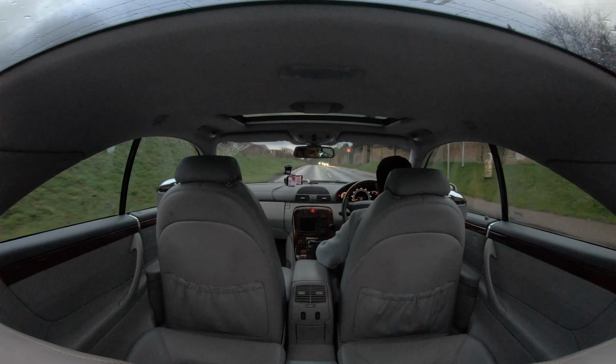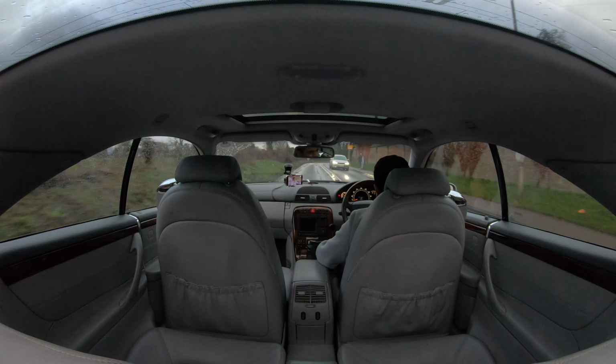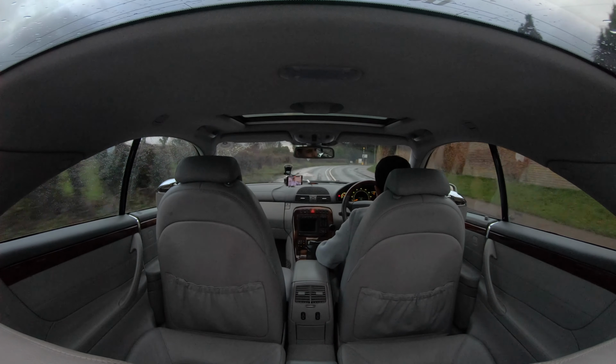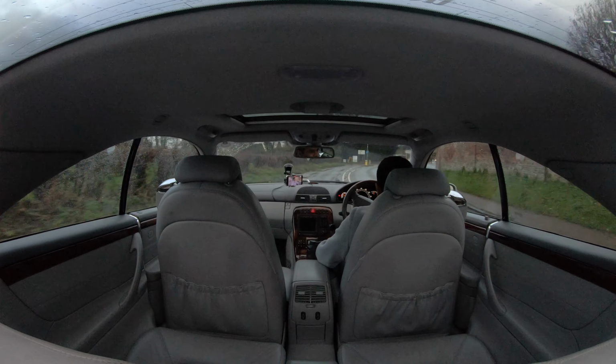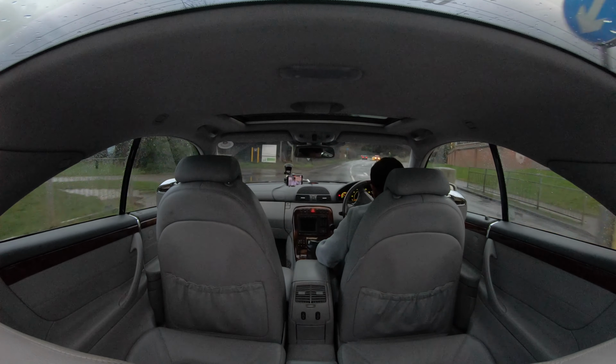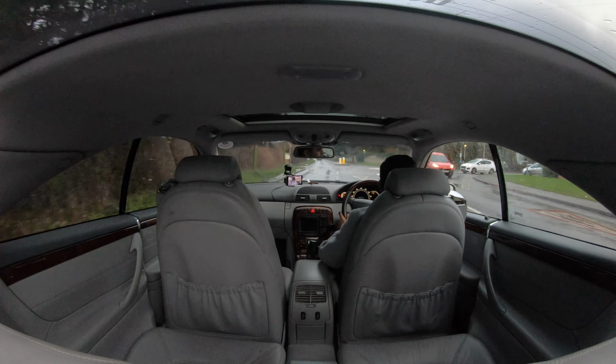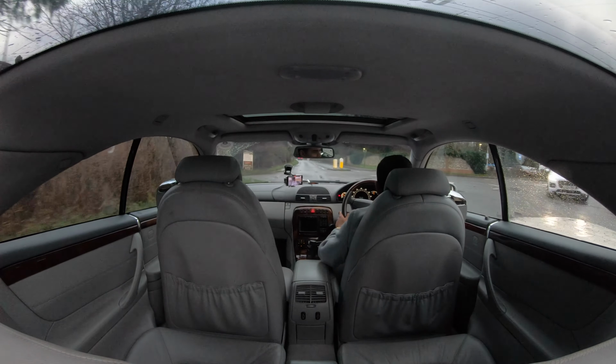So guys, something crazy about this car as well, it's got double glazed windows, so it makes the refinement even better. It's really impressive, things like that, to car guys. I think it's impressive that you can get a car at this sort of money with that level of luxury.